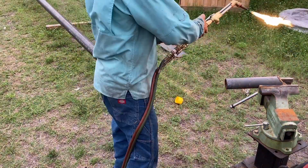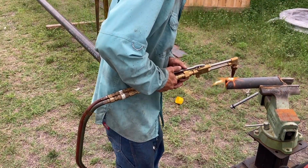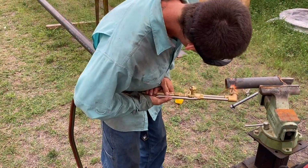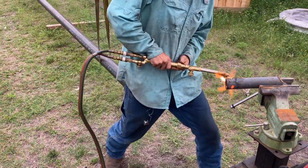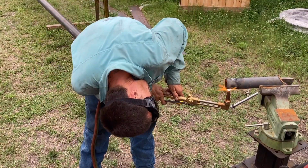So this apparatus I'm working on is a dewatering pole, and he's asked me to put a reducer in the end of it. So I'm welding a 2-inch pipe on the inside with like a spacer plate around it.